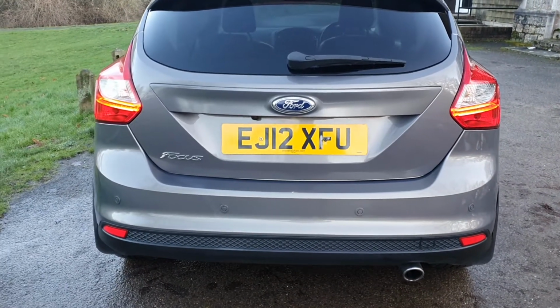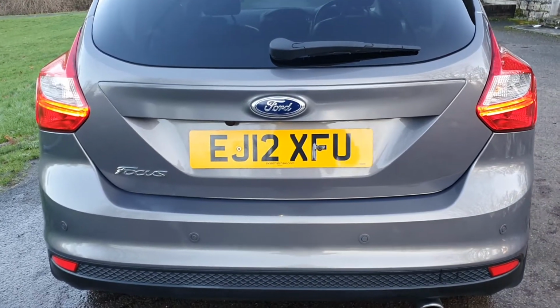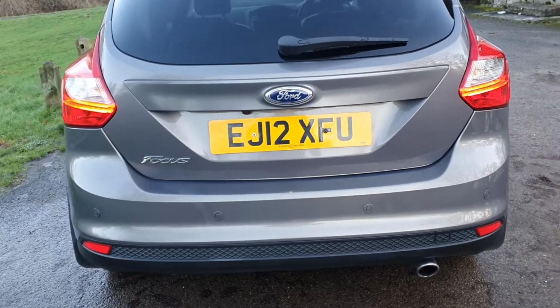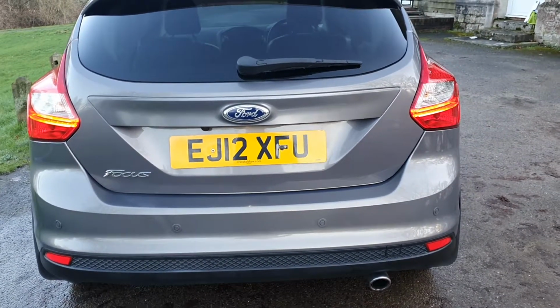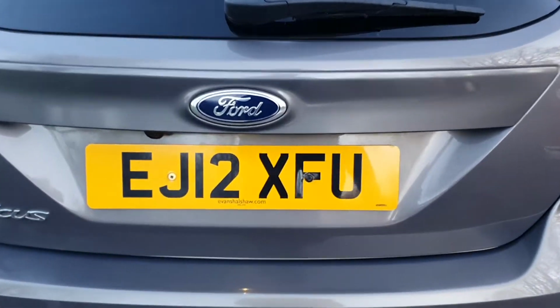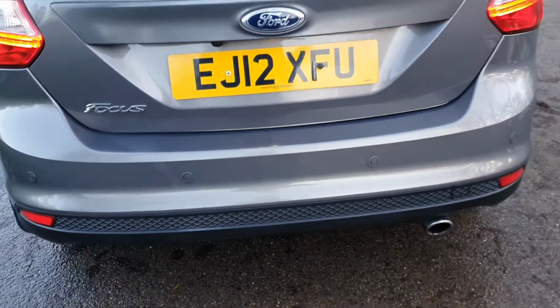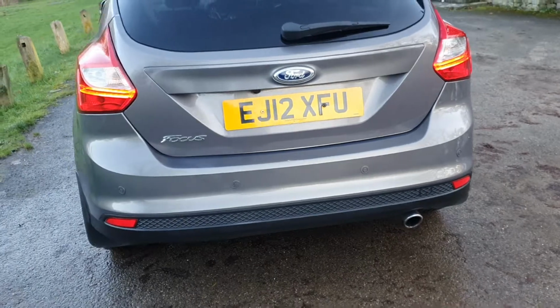Now please feel free to do any checks you want to do in terms of MOT checks. I'm not too sure what you can do in terms of calling dealers up, because you have got some service history with Ford. You'll see the Evans Halshaw number plates on there. That's who originally supplied the car, and they've done most of the servicing on her as well.